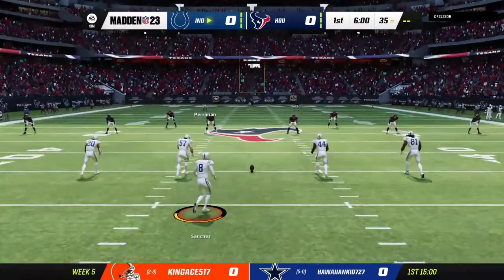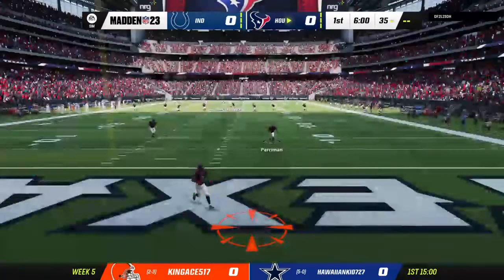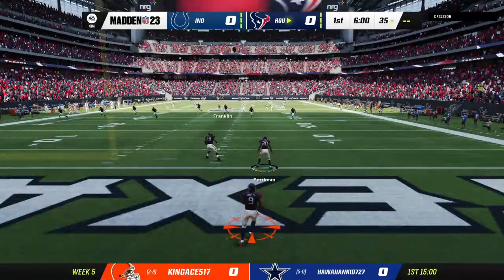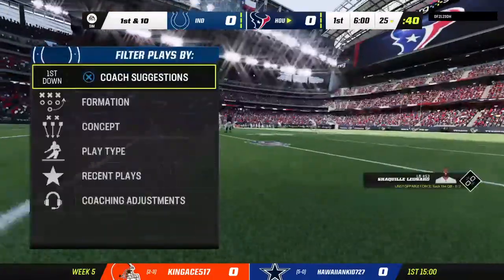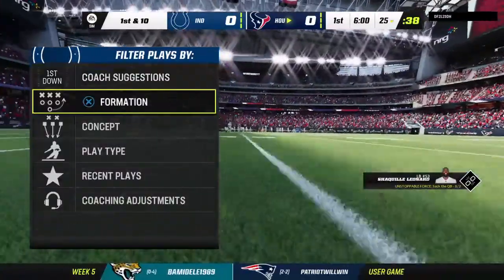Seems like we were just starting training camp, but here we are in October, and off we go on EA Sports. And the opening kickoff will not be returned, as that will be a touchback.